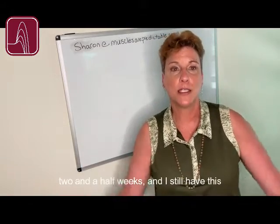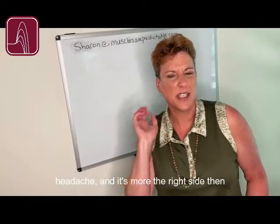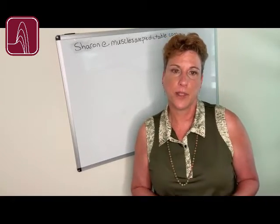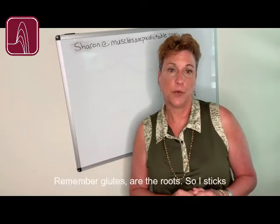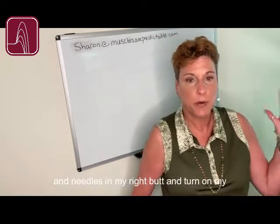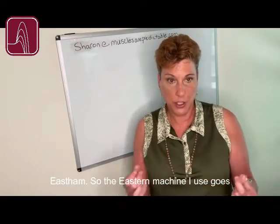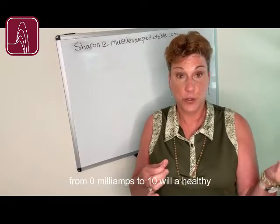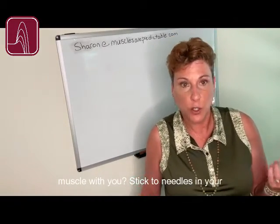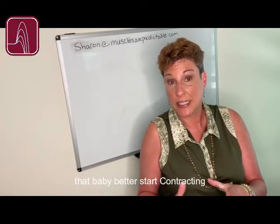So here I am at 2.5 weeks, and I still have this headache. It's more the right side than the left. So I go back to the basics. Start with the butt. Remember, glutes are the roots. I stick some needles in my right butt and turn on my E-stim. The E-stim machine I use goes from 0 milliamps to 10. A healthy muscle, if you stick 2 needles in your butt and hook up your little electrodes, that baby better start contracting immediately.